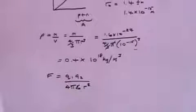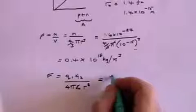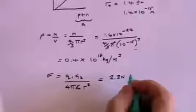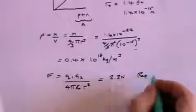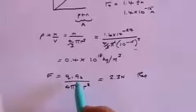where r is the separation of the 2 protons. And if you calculate that, it comes to approximately 2.3 newtons, but it is a repulsive force. It is pushing 2 like charges apart.